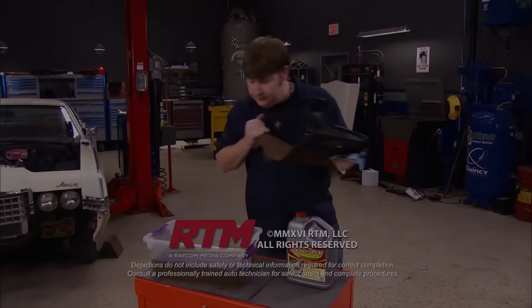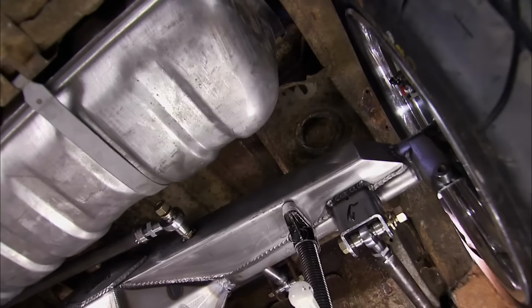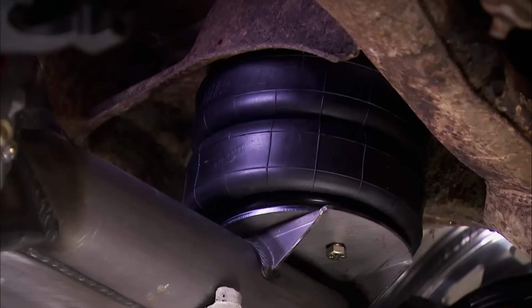Today on Detroit Muscle, we continue on our monster Mercury build, the Highwayman. We got to make sure that 1,100 horsepower can make it to the ground with a massive suspension overhaul.